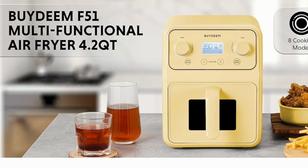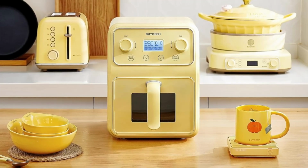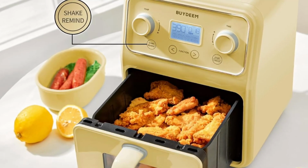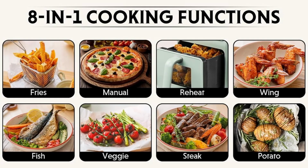At the 10-minute mark, the fryer beeped, I gave the basket a quick shake, and peeked through the visible window to see them browning beautifully. The result? Golden, crispy wedges that rivaled any restaurant's without the greasy aftermath.